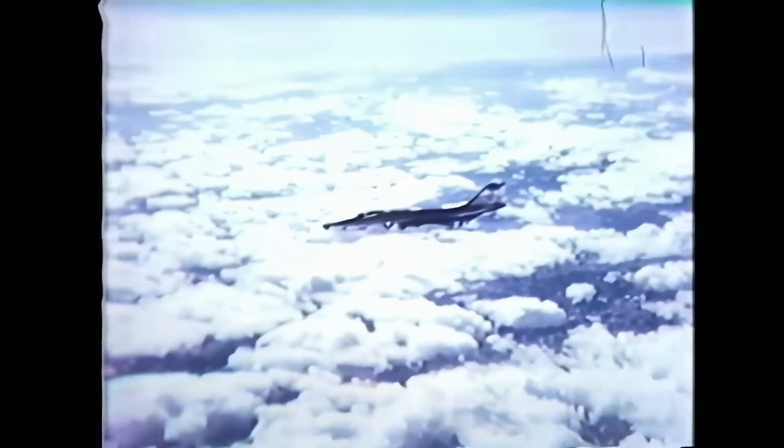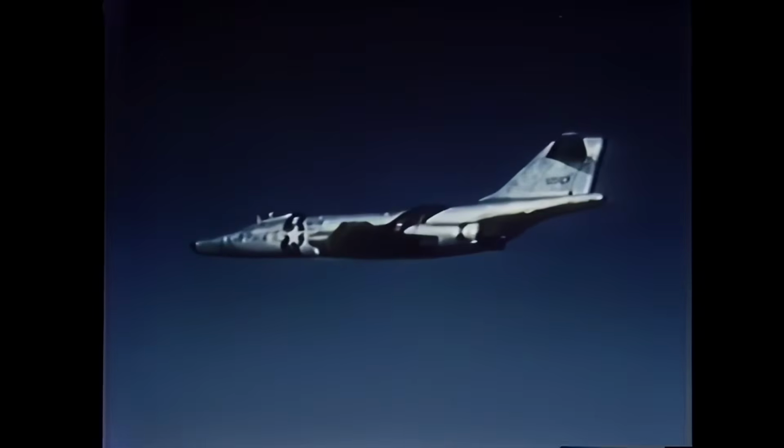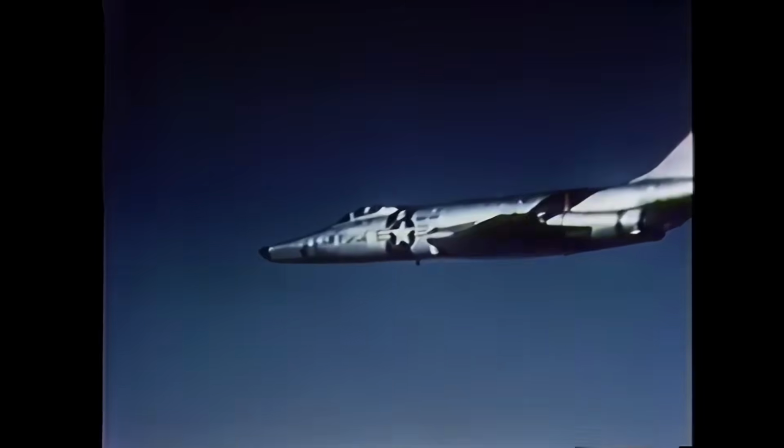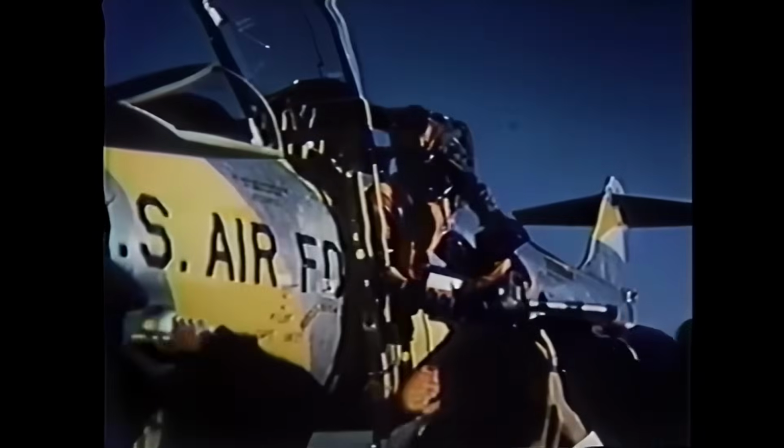Before the day had ended, all three transcontinental records, west to east, east to west, and round trip, had been swept up by the Sun-run Voodoos. Record time from west to east was 3 hours 7 minutes. The round trip was made in 6 hours 46 minutes.